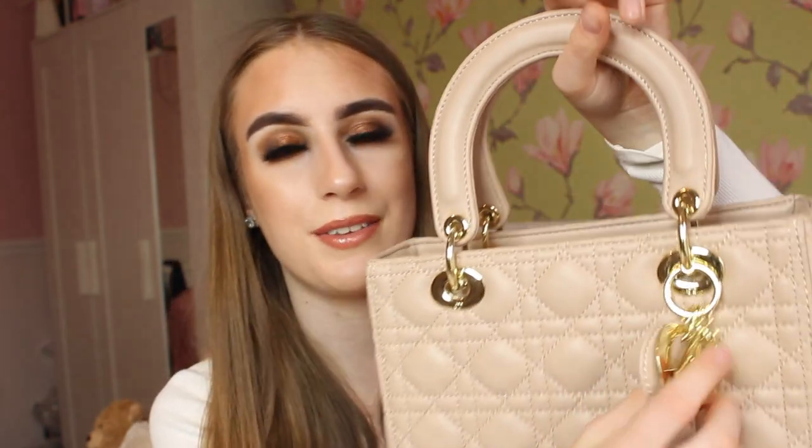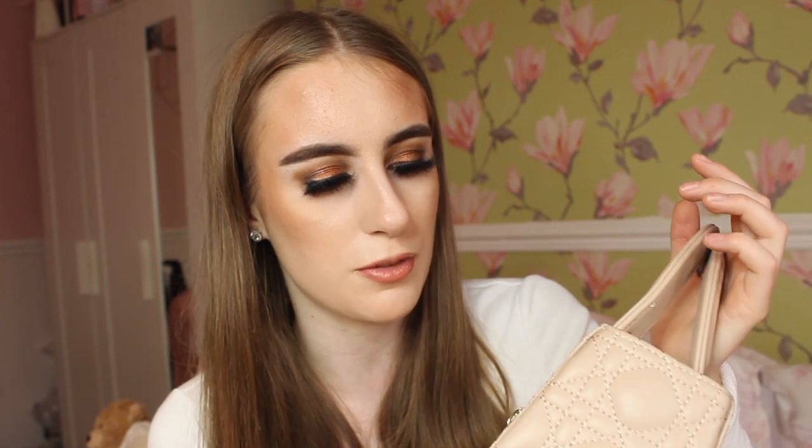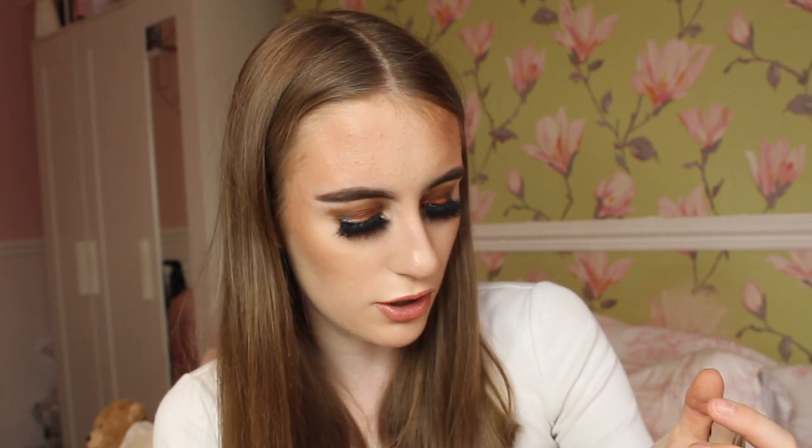But yes, it has the Dior key rings and stuff. It's a lovely nude colour. As I said, I love my nudes. I'm so happy I got this in the nude colour because I'm obsessed with nudes now. It's weird how it's all fallen into place. It is a bit scratched on the handles, but I have had it a while, probably 1.5 years, maybe almost 2 years now. So it's obviously got a bit of wear and tear, because it's a bit of an older bag now for me.